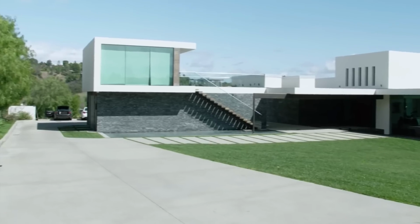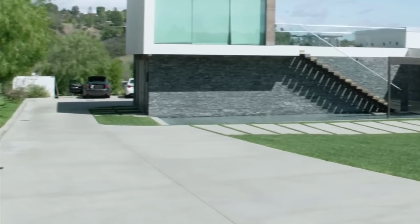It's just great. So that's what I like about his, it doesn't look like he has a garage because he has cars parked on the other side, but either way, he basically converted his garage.